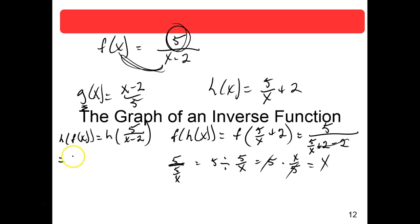You start with 5 divided by everything that's inside that parentheses, right? So that'll be 5 over 5 over x minus 2, right? And then to that, we add 2. Isn't that what h of x says? 5 over whatever is in the parentheses plus 2.